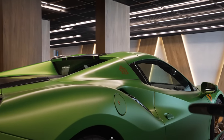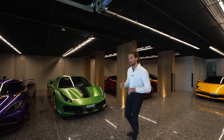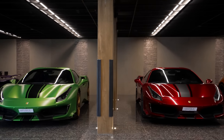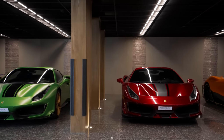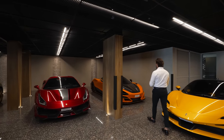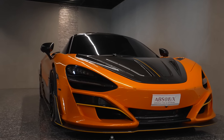Now we also have maxi tiles laid out completely. There's a drainage there, so you could even wash your car inside of the garage. Let's quickly just talk about the cars because we have another Ferrari here and my absolute favorite, which is the Mansory McLaren right here. This one really looks like a bullet.